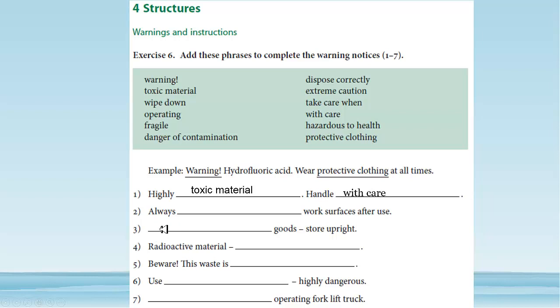Okay, number two, always, I think, wipe down work surfaces after work is the only one that really fits in there well. Okay, goods store upright, blank goods. I think we're going to go for fragile. Fragile goods store upright, not on the side or upside down, so they don't break. Here we go. Radioactive material. And what would you say here? Maybe danger of contamination. Yeah, that you can be infected?